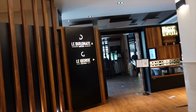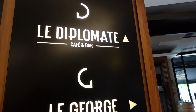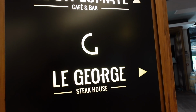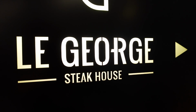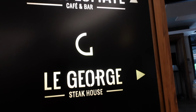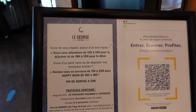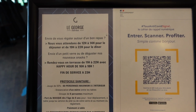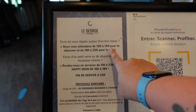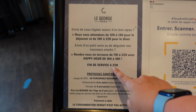This is Le Diplomate, which we saw the entrance of from the outside as well. So there's a cafe and a bar, and then we've got Le George, if you want to say in English, which I believe is a steakhouse. Like I said, I haven't eaten here before. Not sure if I'm going to get a chance on this trip, but if I do, of course, I'll show it to you. But you'll see some of the information about Le George over here, the times for its opening. End of service is at 23 o'clock, so 11 p.m.